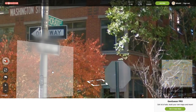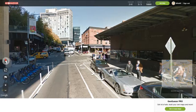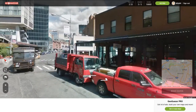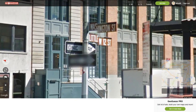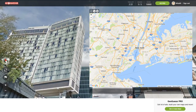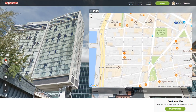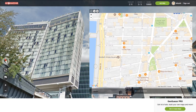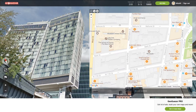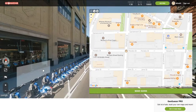Washington Street and Horatio Street. Let's go back this way. Was that say Little West 12th Street? That's funny. Washington Street, Little West 12th Street. So, I would say we must be in Manhattan over here. Washington Street is right here. There's Horatio. There's West 12th, but I don't see Little West 12th. Weird. Well, anyways, we're over here.